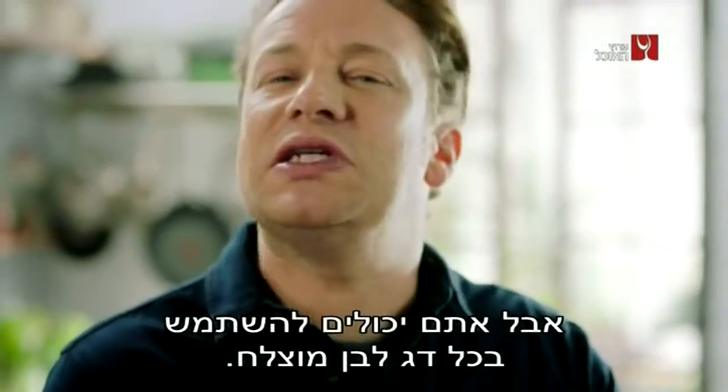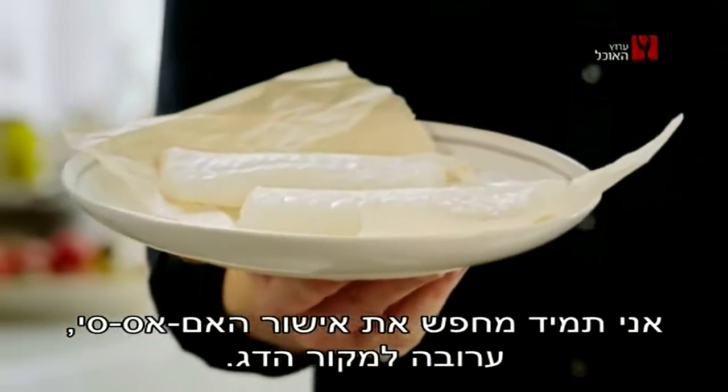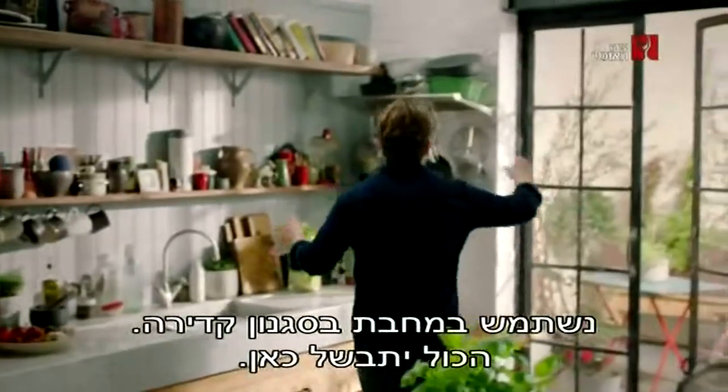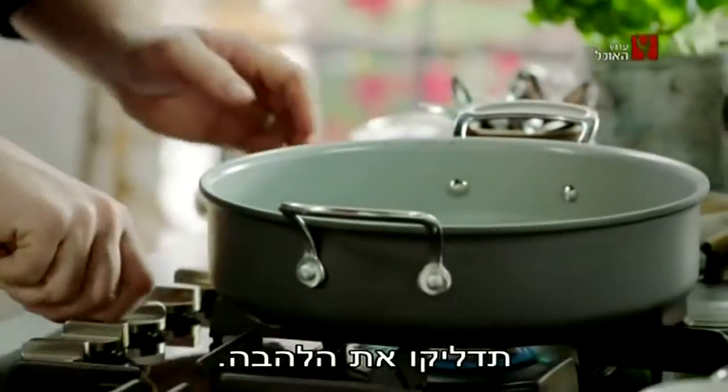It's super healthy. I'm using some beautiful haddock here, but you could use any lovely white fish. And I always look for the MSC-approved accreditation so they're sustainable, right? So I've got 2 chunks. So this method is brilliant. We're going to use a casserole-style pan. It's all going to cook in here. So put the heat on.